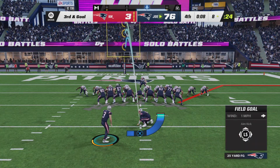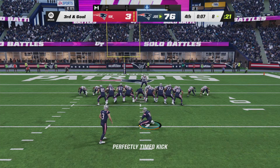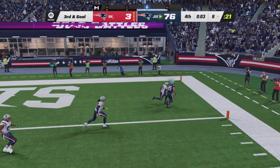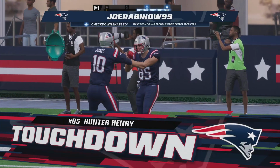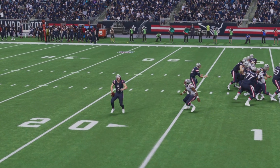Oh, now look at this. They're lining up to add 3 more, a little insult to injury here late in the game. Oh, they flip it to the kicker. He looks like he's going to throw it. The fake field goal catches everyone by surprise. And the Patriots have got it on cruise control.